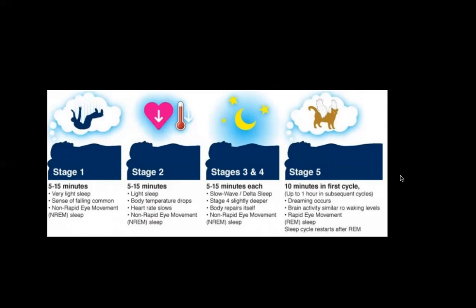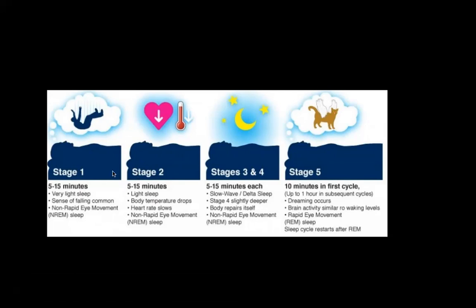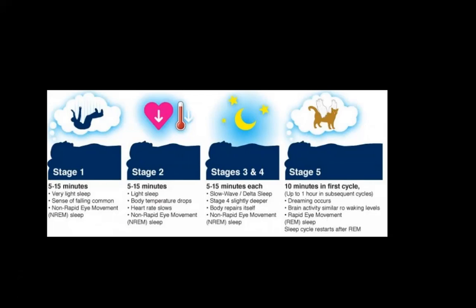Now, if you're tired, you're stressed, you're just beaten up and ready to go, you can skip these 2 stages and jump right in here. But then you don't get the quality of this stage. You see how it's like 5 to 15 and 5 to 15 and then 10 minutes. You can go from here straight to here and then back out of here throughout the night. And that's why people have sleep apnea. And people who are insomniacs won't go through all the stages effectively and efficiently.